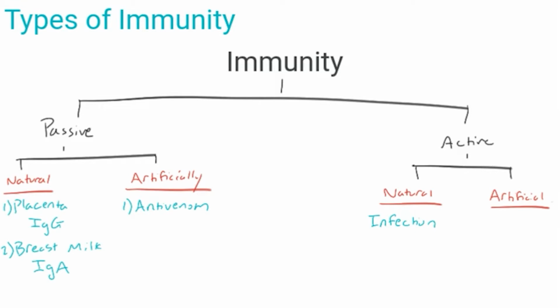Artificial active immunity, a prime example would be a vaccine. A vaccine is a prime example of artificial active immunity because it introduces a pathogen into your bloodstream. Let's say the flu vaccine. It introduces some influenza into your bloodstream. Obviously, the viruses are severely weakened, so they don't cause any real harm to you.